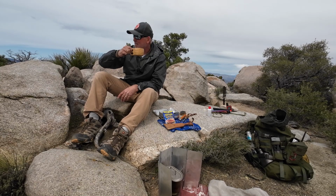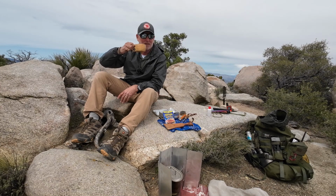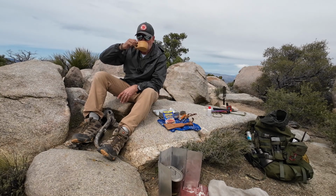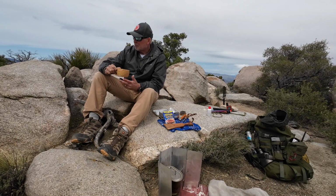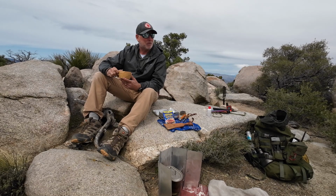This is a tough hike. Distance-wise, it's not that far. It's only like 5.5, 5.4 or 5.6 round trip, but it's steep. It's really steep in spots. There's nobody else up here. I'm the only one. And I don't know where these clouds are coming from. It's kind of strange because it was supposed to be really clear today.